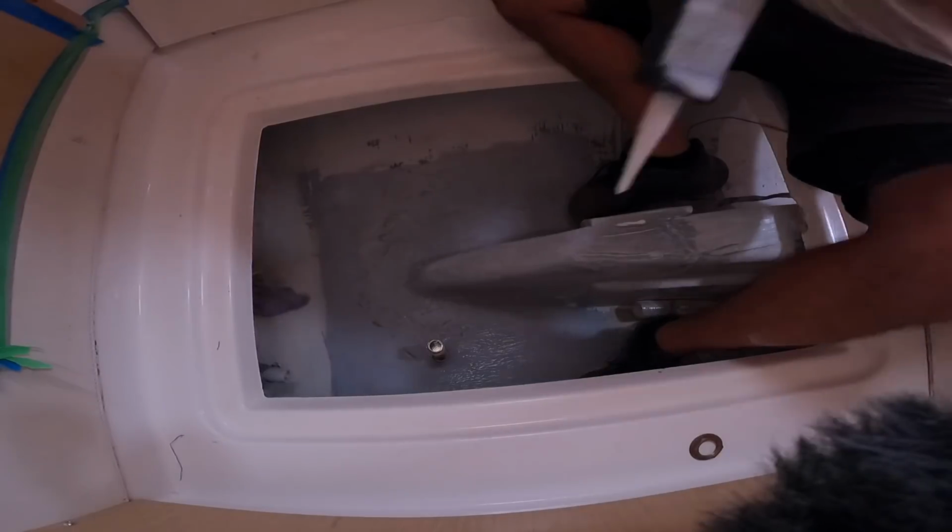But he said don't over tighten them too much. You can always nip them up the next day. So let's give that a go. I'm going to do a little bit over finger tight, and then we'll go from there.